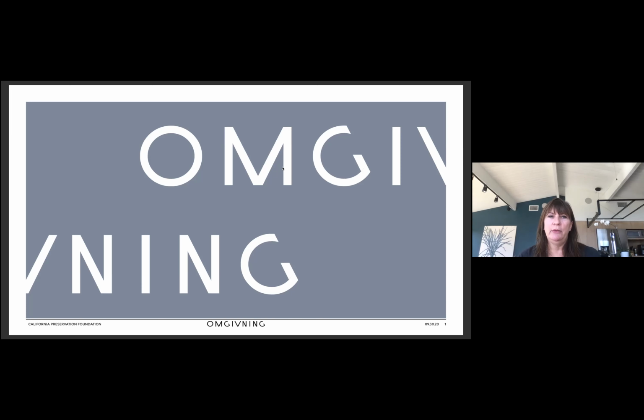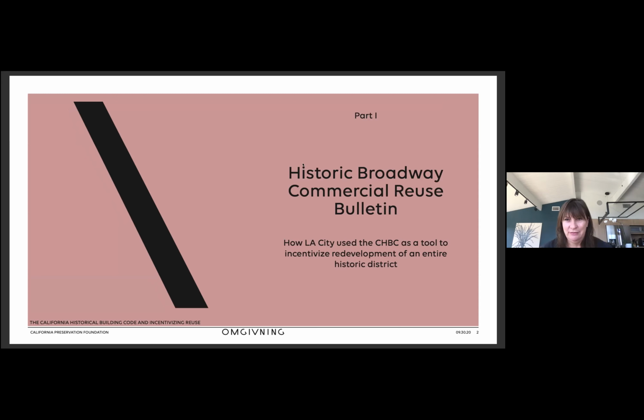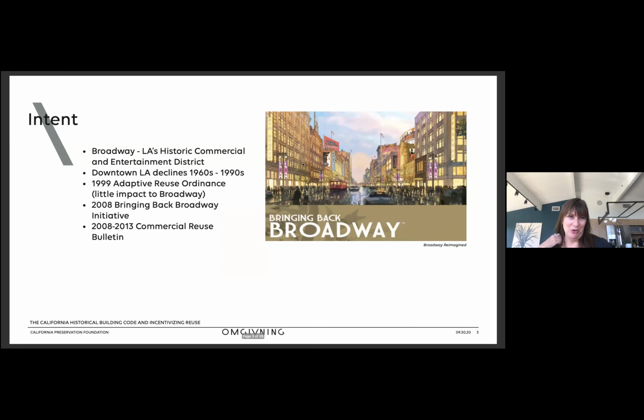So I'm going to start before we get into the actual code that Joel's going to focus on. You can go to the next slide, Joel. I'm going to focus on a case study, which is showing how we use the California Historical Building Code to create a document that incentivizes the reuse of commercial buildings in order to revitalize a historic district. Well, there's a lot there, so I'm going to explain the whole process.